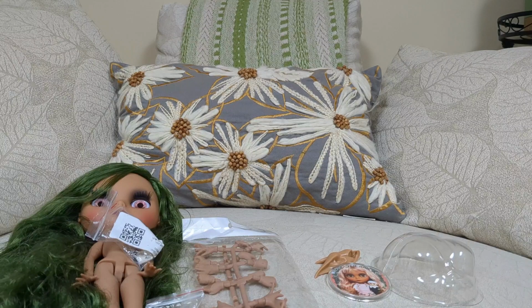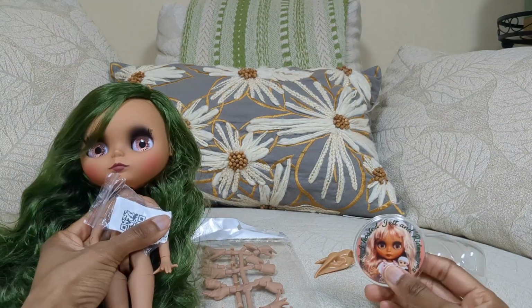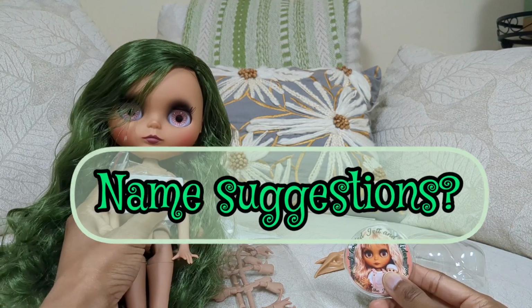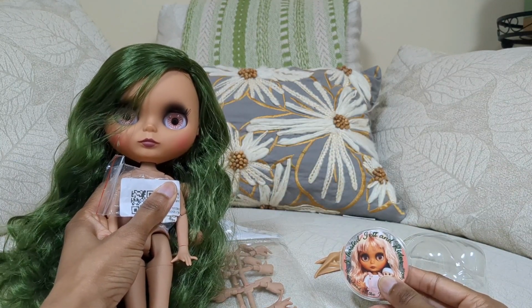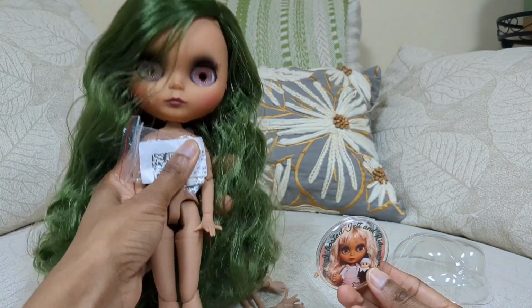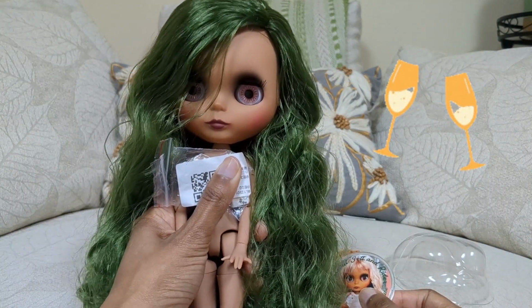All right, you guys, so I'm going to go ahead and end the video here. So this is my first ever Blythe doll. You'll be seeing more of her when I get her a little outfit. I'll probably do a dolly dress up video, because you guys seemed to enjoy it when I did Jett's dress up video. So I'll probably do one for her as well. Cheers to my first ever Blythe doll.